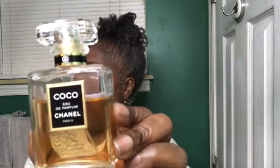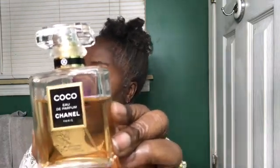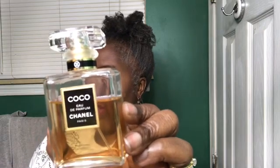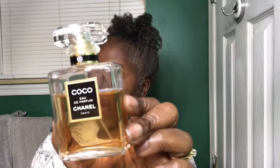And it says that this opens with a citrus note of Sicilian mandarin. The heart contains jasmine absolute, ylang ylang, orange blossom, patchouli, benzoin, and tonka.